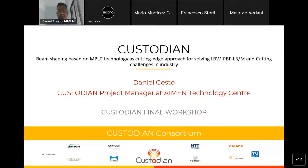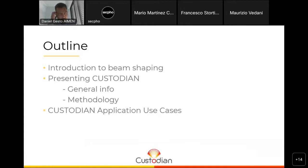Today we are going to present the results we have got during the last almost 4 years in three application use cases in laser beam welding, PBF, and cutting, in which we have applied the Custodian methodology that we have developed during the project. The main aim of this methodology, which is the main goal of the project, is to provide answers and solutions to those current industrial challenges in the laser world that cannot be solved by using conventional laser systems.